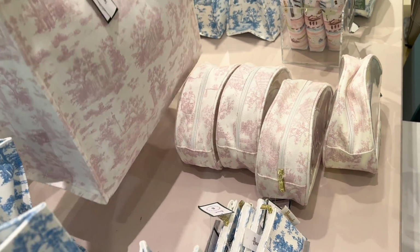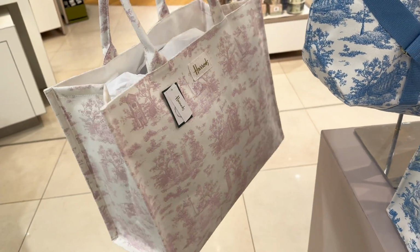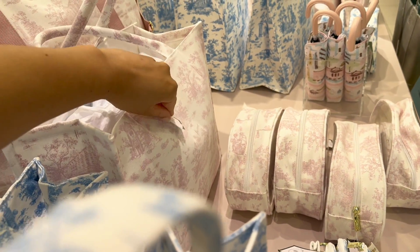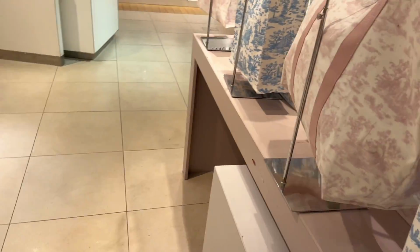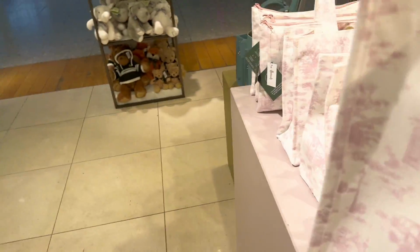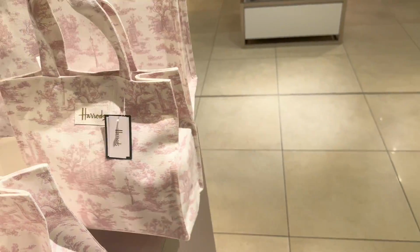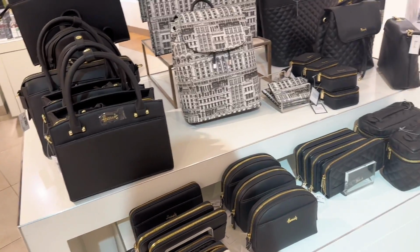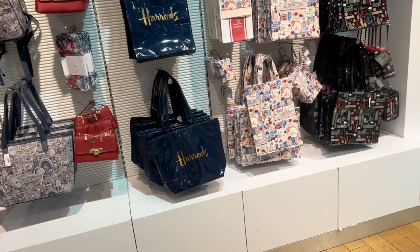This big one. Is there a mirror here? Oh, there's no mirror here, but it's just a big shopper. A beautiful pink. So that is a super nice souvenir, super nice gift. Look, they also have the small ones here. How cute is that? Anyway, I never knew Harrods had their own actual handbag collection apart from these type of shoppers.